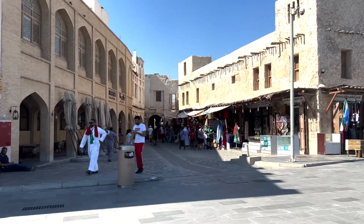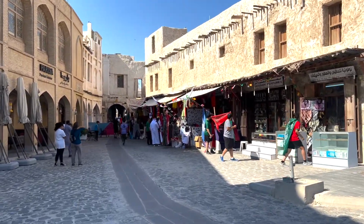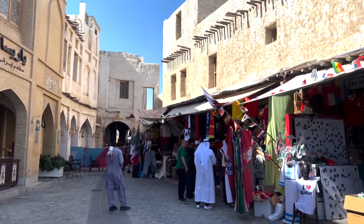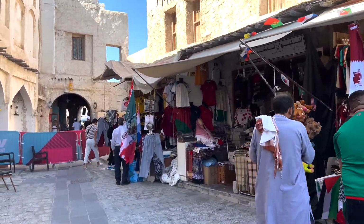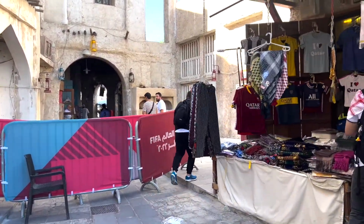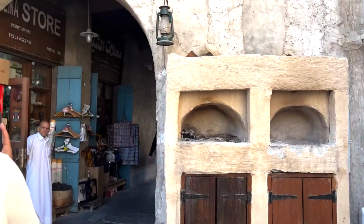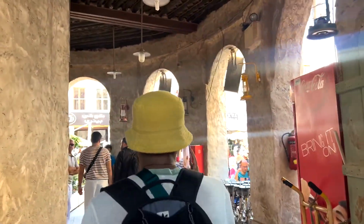We're about to walk in. It reminded me of Istanbul though, like the Grand Bazaar. I was there like a few months ago. It looks just like that. Like it's, you know, antique. The buildings are old. And the souks, looks amazing. Now we're good. In a race to find some food. Very cool spot though. This is where you find a lot of tourists.